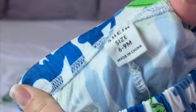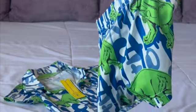These shorts are super cute. The band, nice and stretchy. Again, 6 to 9 months. This came as a whole outfit.